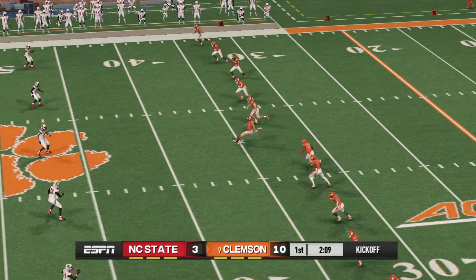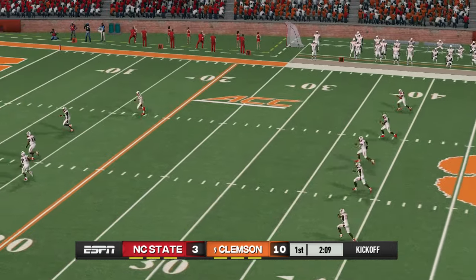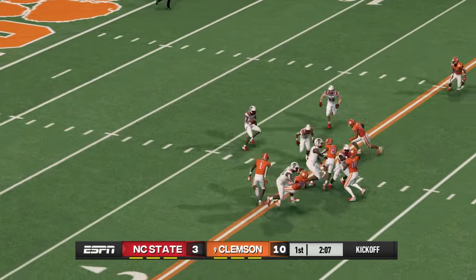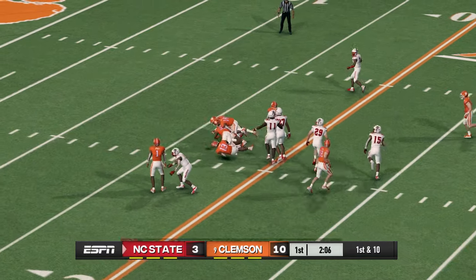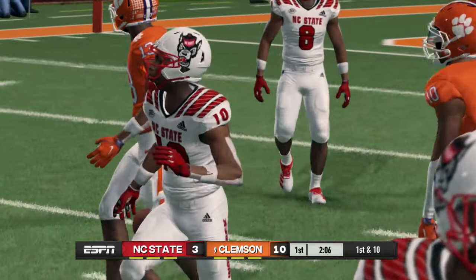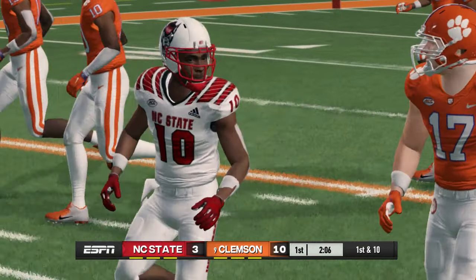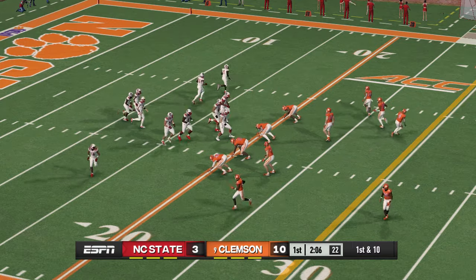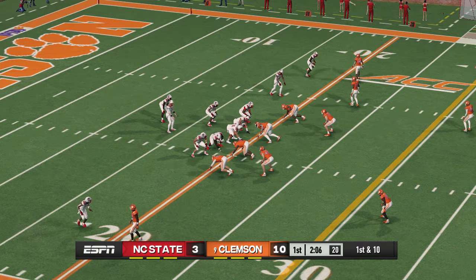Clemson set to kick this one away. He really got a hold of that kick. He's to the 20. Brought down at the 19-yard line. You never like to have to play from behind, but a deficit this manageable shouldn't be in the front of their minds. They just need to go out there and play.